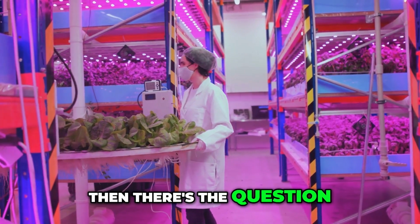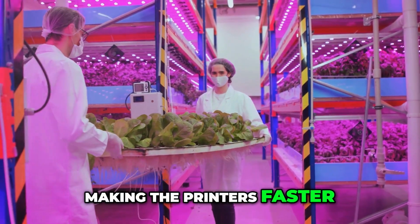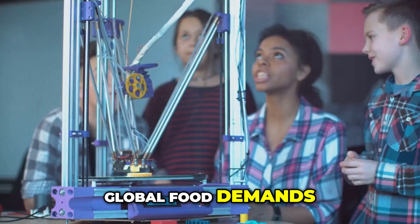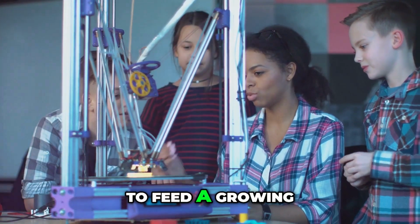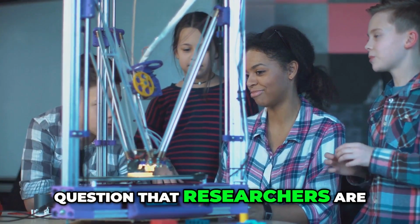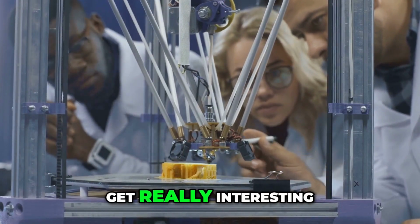Then there's the question of scale. It's not just about making the printers faster. It's about making enough of them to meet global food demands. Can we realistically produce enough 3D printed food to feed a growing global population? This is a critical question that researchers are actively exploring. This is where things get really interesting.